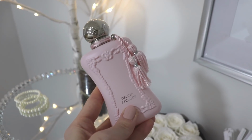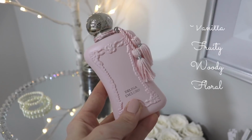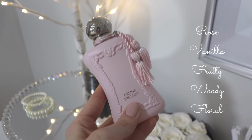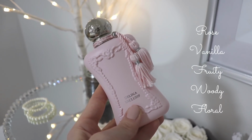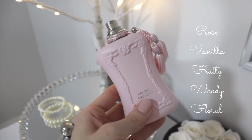So if you've never smelt this before, this is kind of a more vanillic, creamy, woody version of the original Delina. It takes out that sour kind of rhubarb note that the original Delina had, and it replaces it with a little bit more of a creamy, vanillic kind of quality. I don't know, there's something about it.